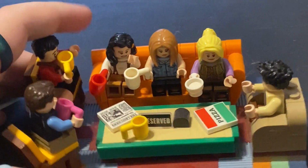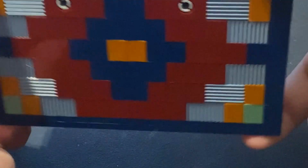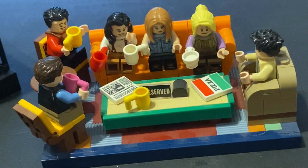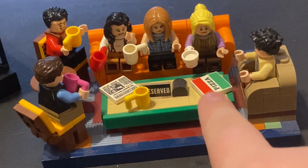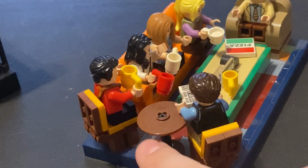Next up, let's take a look at this area in general. I really like the design that they sit on. It's kind of blocked by furniture, but it is a nice looking design. They have the coffee table right in front of all of them, and it always is reserved for them. There's a box of pizza, there's a newspaper, and they always sit here, and I love the iconic orange couch, which is featured in the intro of Friends. Also, there is a little coffee table on the side.